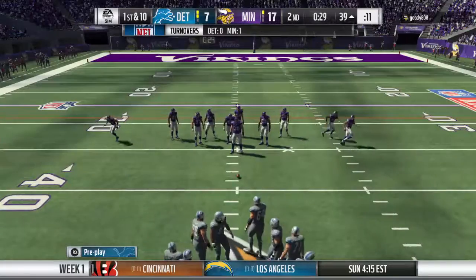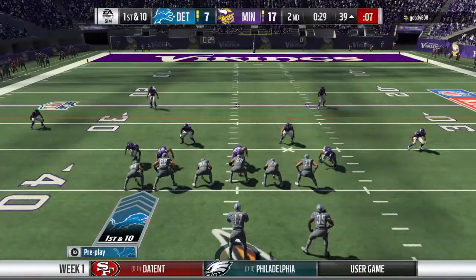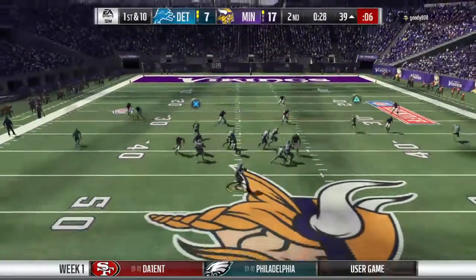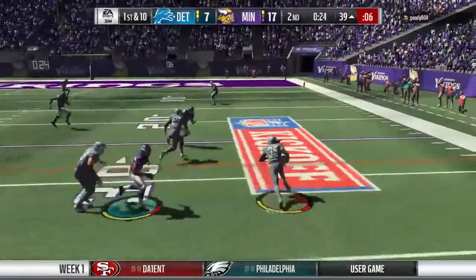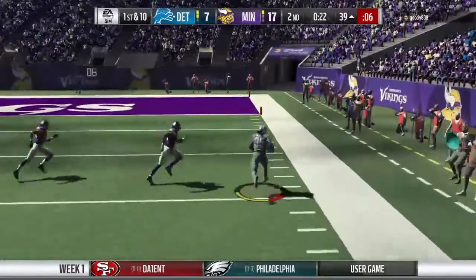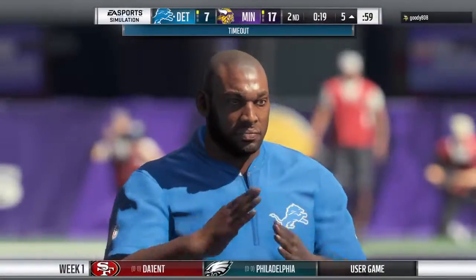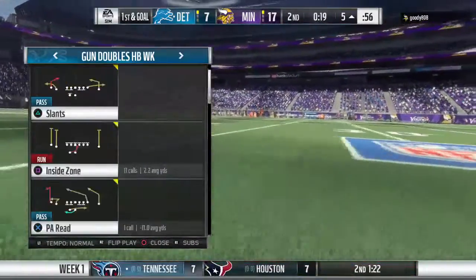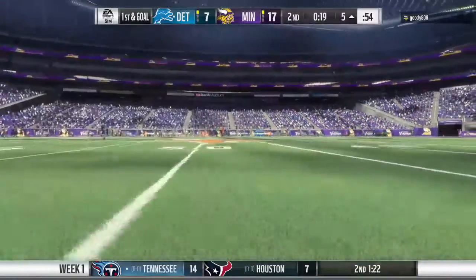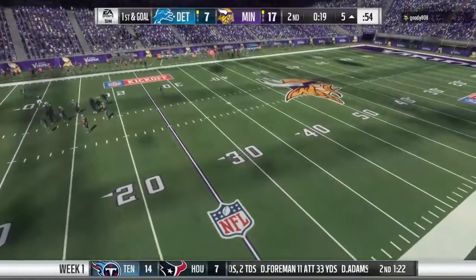Really nice starting field position here for the offensive unit. 35, watch 35. All right, here we go. They'll set up to throw. Oh, it's a screen pass. That's complete. And he gets it all the way down inside the 10 to the 5-yard line. And now before this first down play, we're going to get a timeout here as they stop it with 19 seconds to go in half number 1.